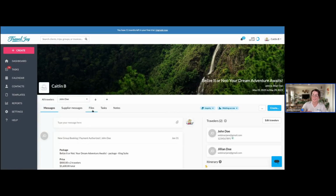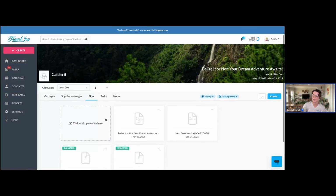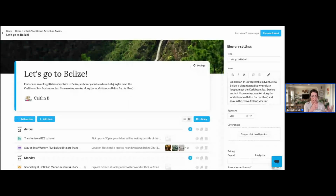After it's been sent, you're going to find that itinerary within your trip files tab for each of the individual trips. It'll look a little bit like this. It's got that little recycle icon on it, if you will, and that just lets you know this is a group itinerary. If you click on it, it's actually going to take you right back to that group itinerary builder. So you're, again, working from one centralized location.